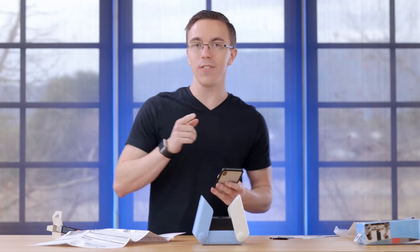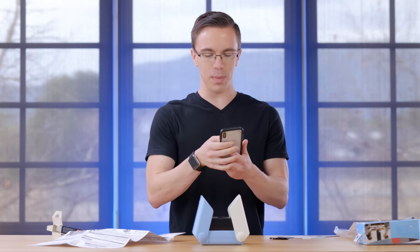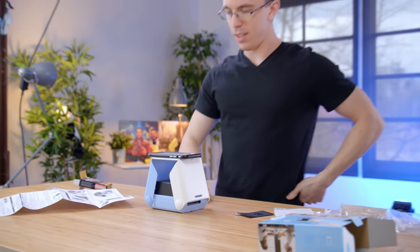One thing I will say is that even though they say to crank your phone up to max brightness, especially if you have a newer smartphone, it actually might be a little too much. So I'm gonna bring it down just a little bit for the next one. All right, shot number two.